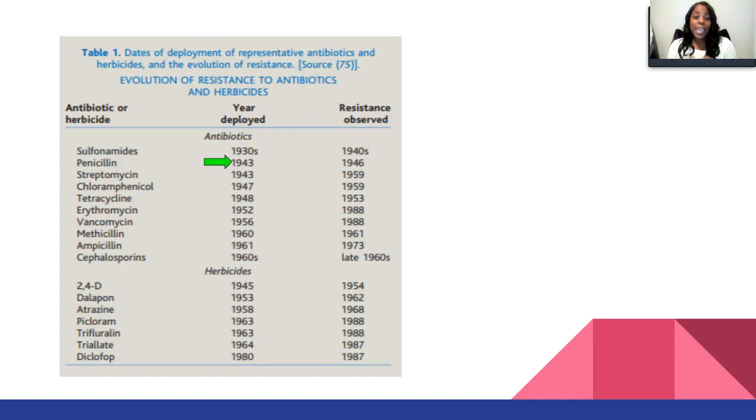Some other ones that stood out in this table were penicillin in 1943 and its resistance in 1946, which is only 3 years of pretty much active ability without it having any issues. But people who were consistently using it were already having resistance issues to it immediately afterwards. Fortunately, scientists were on it. They were trying to discover more and new antibiotics that could help treat infections, but they quickly learned and saw a pattern, and over the years, they've had to continuously try to find new treatment. Methicillin in the 1960s was another notable one. It came out in 1960, and resistance was noticed in 1961.